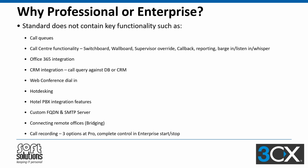Yeah, fantastic. The hotel PBX integration has been available as stock standard in 3CX for several versions now. It used to be an add-on years ago that you had to buy separately, but that is only available in the Professional and Enterprise, and there's some key integrations around the hotel software available there, and there's some good information on the 3CX website with the integrations around that. Makes life that much easier for the hotels that use 3CX. Definitely.